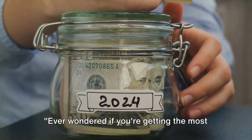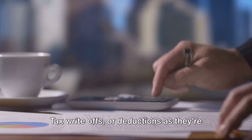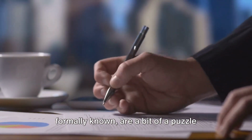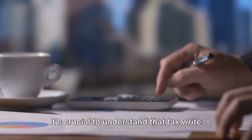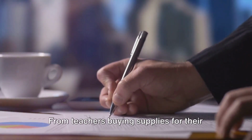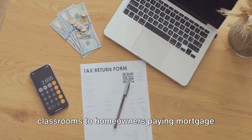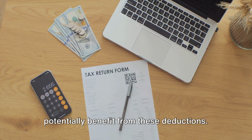Ever wondered if you're getting the most out of your tax write-offs? Well, you're not alone. Tax write-offs, or deductions as they're formally known, are a bit of a puzzle wrapped in a mystery for many of us. It's crucial to understand that tax write-offs are not just for the wealthy or business owners. They're for everyone. From teachers buying supplies for their classrooms to homeowners paying mortgage interest, there are countless ways we all potentially benefit from these deductions.